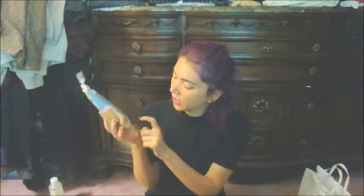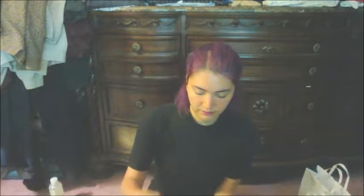And one thing that was not a Sinim recommendation. This is the Baking Powder Pore Cleansing Foam, and it came with an eyeshadow and a lip tint. But I'll open this now. And it was $13,500. I think it's a good deal. Here's the cleanser. I need cleansers. I don't need cleansers, but I like cleansers.